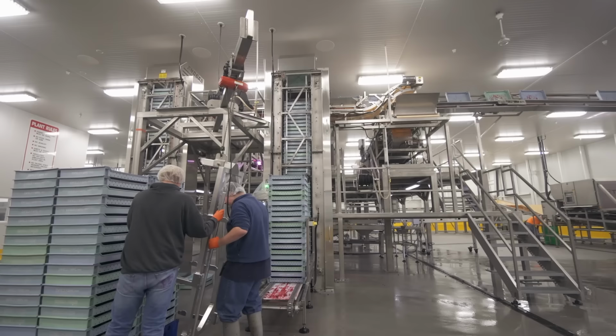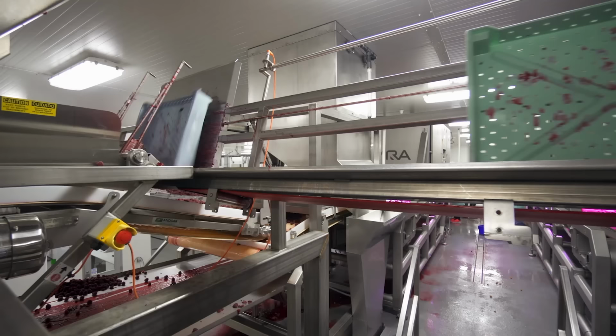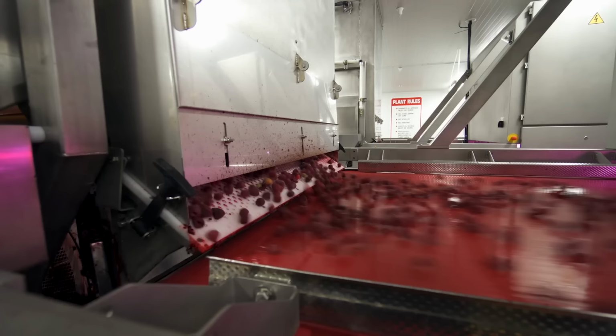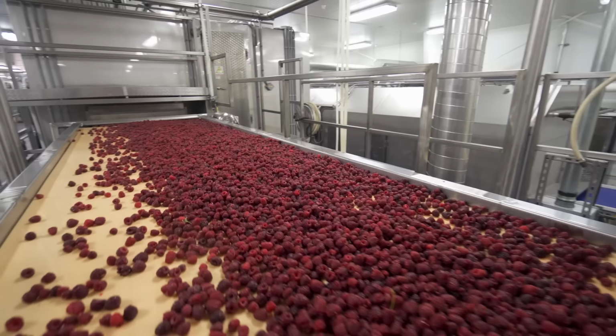Wow! Look at those machines! Putting the raspberries on another belt. Ooh, then the raspberries go to the top, and then this machine flips the trays, and the raspberries come out of the trays. Wow, look at all the raspberries. See the trays go bye-bye? So many conveyor belts. Wow, those look so tasty.